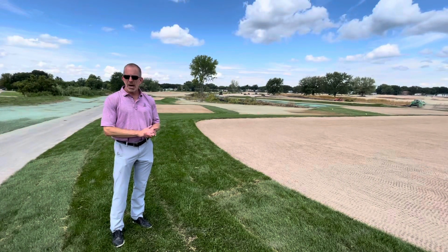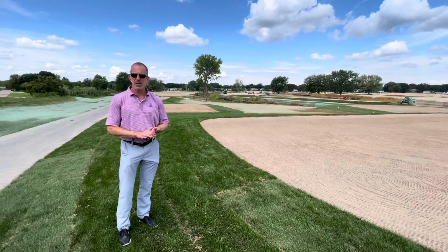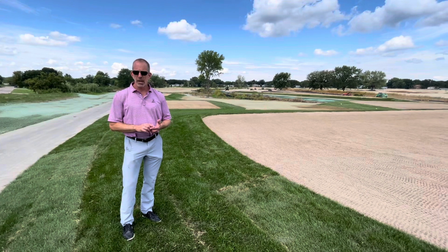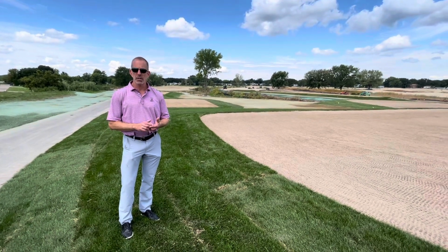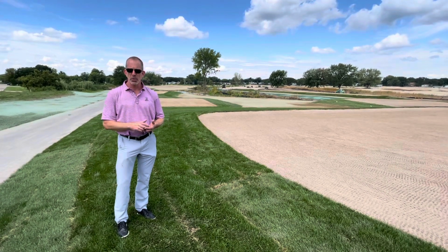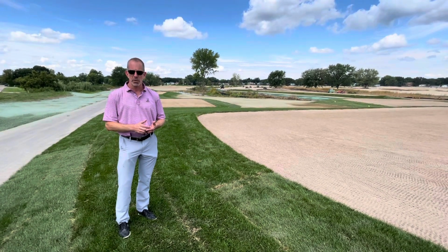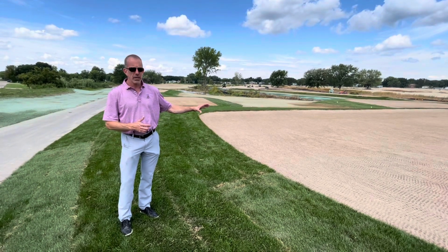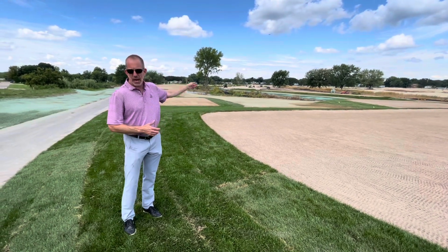All right, now I am on what is now the 10th tee of the hole. So I'm going to explain there was a little bit of rerouting done or redirection done with some of these holes. So this was at one time the former Cherokee. For members who remember, this was the 15th hole. It was a par 5. This was the general area of the green. The tee obviously was down that way.